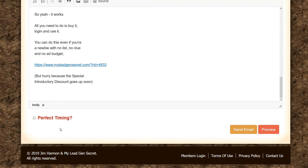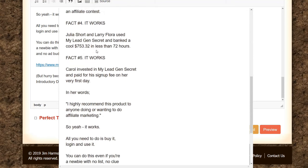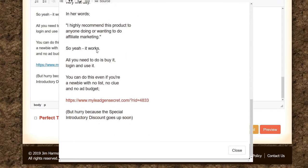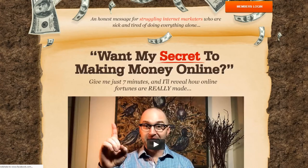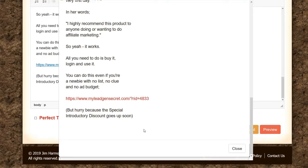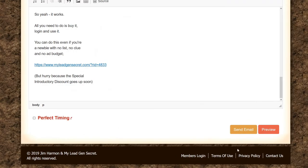That's all that is. Before you send your email, what you want to do is click on preview. And when you click preview, a pop-up comes up and it shows the subject line and the entire body of the email. So you can check it, make sure it works. What I'll do is click the link and open it in a new tab, make sure it goes to the sales page and that my link is in there, and it does. And so I'm coming back now. The email looks perfect, so I'm going to close that email.